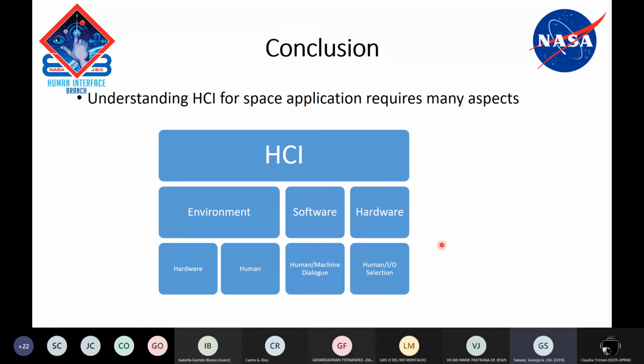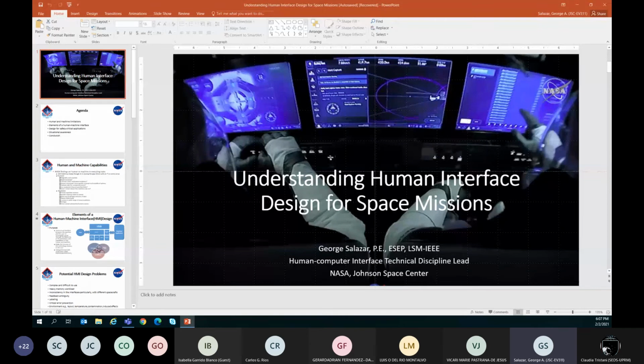And so, in conclusion, understanding HCI for space application requires many aspects. You have to understand the environment in terms of the hardware and the human in that environment, the software in the human-machine dialogue, and the hardware as far as the human and input-output selection as well. So all these elements are part of the human-computer interface. It's not just punching buttons and seeing the display. As you can see, there's a lot involved here. So with that, I think that concludes my presentation.